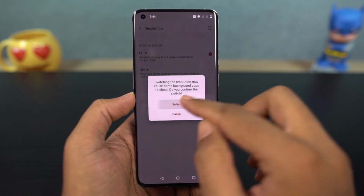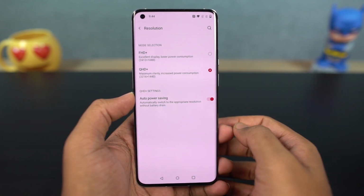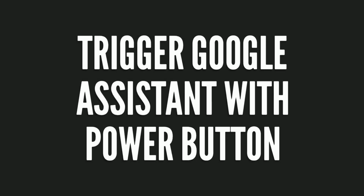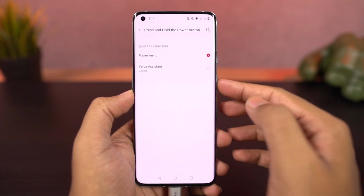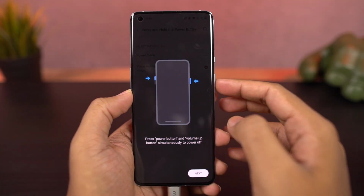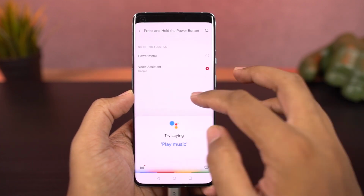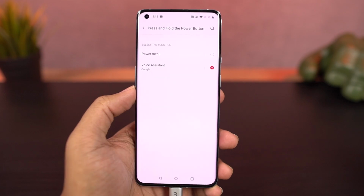If you want, you can also switch to Full HD Plus resolution, which can slightly improve the battery life. Going on next, we can also use the power button to trigger Google Assistant. Once you enable this feature, you can just press and hold the power button to trigger Google Assistant. You can also press and hold the volume up and power button to trigger the power options.